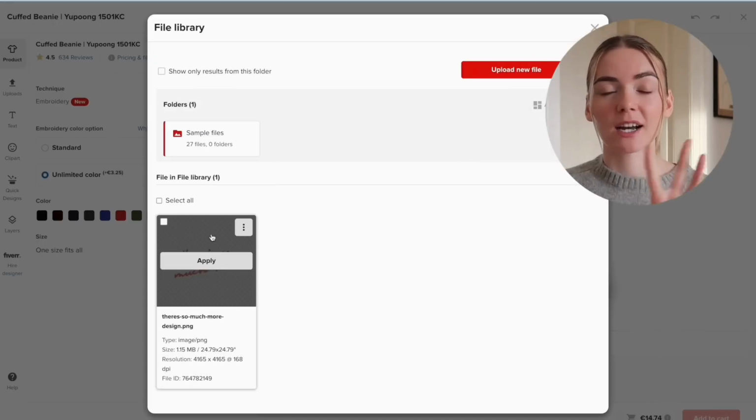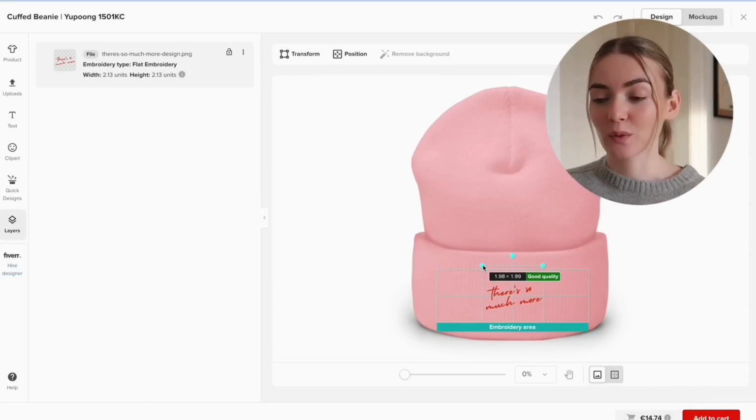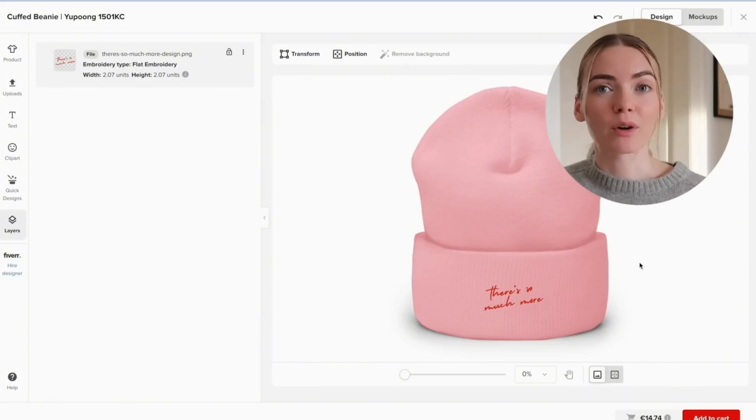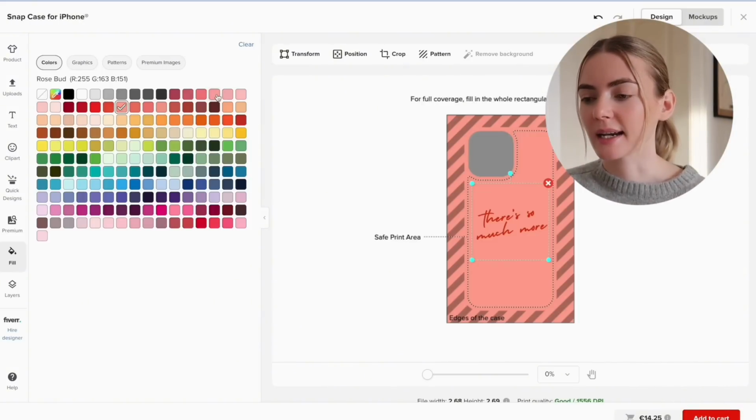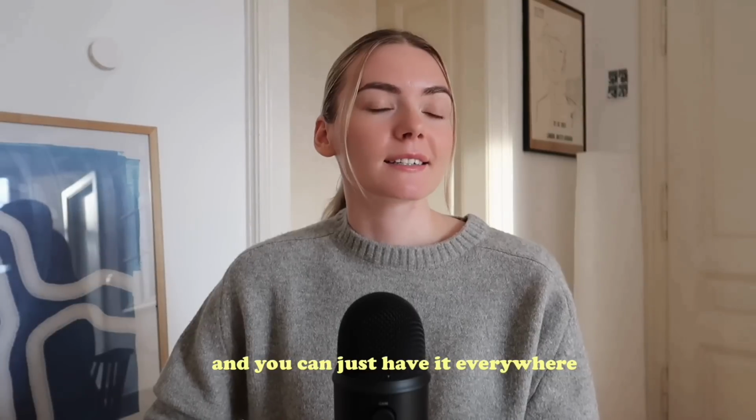And I actually found a design of it already on Pinterest. I just removed the background, and now we can turn it into a little sweatshirt design like this, or a phone case with that design. There's so many options, and it's so quick and easy to do once you have the design, and you can just have it everywhere. It makes me feel really, really good to be surrounded by that vision, that positivity. Like, it's what I need in my life right now.